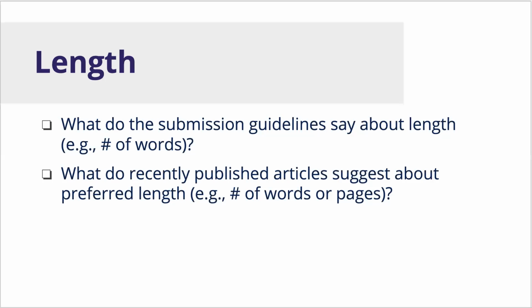So let's talk a little bit about that plan I mentioned earlier about how to create a manageable article of reasonable scope. And I say reasonable because we all have things we want to do in life, and there are lots of things that are easier if we finish some projects and move on to the next thing. So what do the submission guidelines say about length, whether that's in number of words or number of pages? And what do the recently published articles suggest about preferred length? In one of those journal submission guideline pages we looked at earlier, they said most articles were in that 15 to 25 page range. But when we looked at the table of contents for the same journal, their most recent issue had one article that was 9 pages in length.